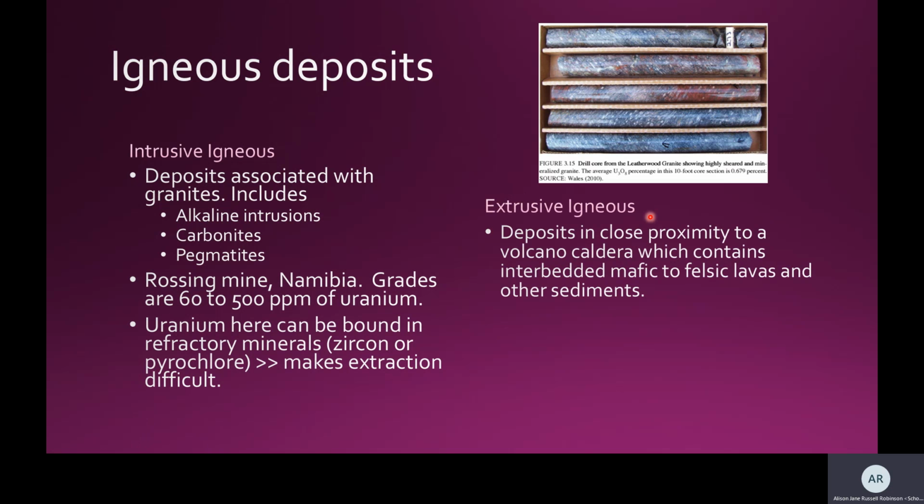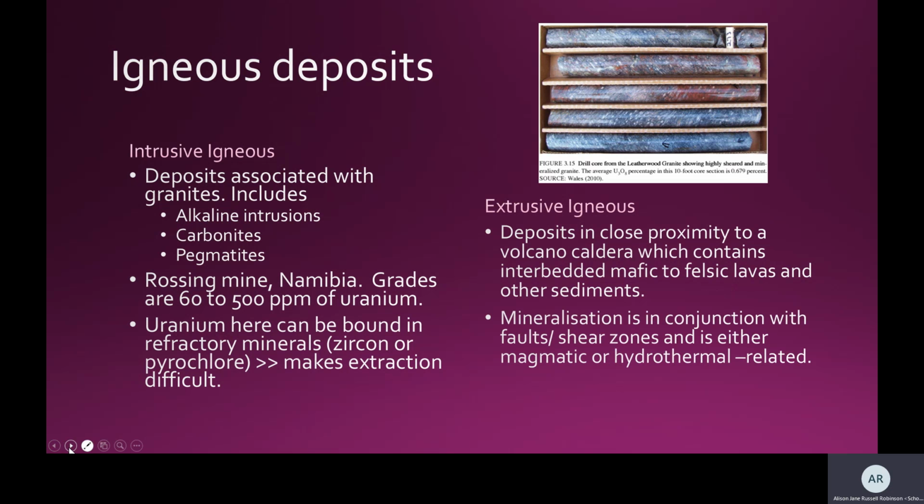And then you get the ones that come up in volcanoes. If you think about a volcano belching liquid rock, some of that liquid rock coming up could contain liquid uranium. So that could be deposited close to that volcano. Your grades can vary, but the deposits physically tend to be quite small. So if it's small and low grade, it may not be possible to turn a profit.